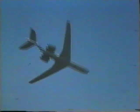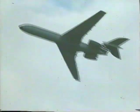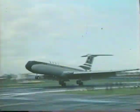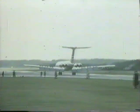With four rear-mounted Conway engines, the VC-10 will carry up to 150 passengers over intercontinental routes at a maximum cruising speed of 600 miles per hour. Shorter landing runs are made possible by the use of thrust reversers on all engines.